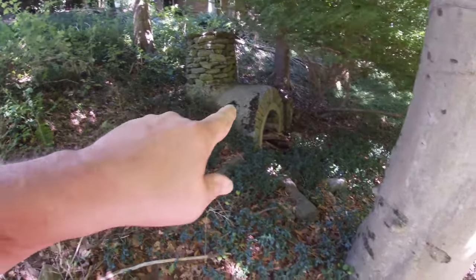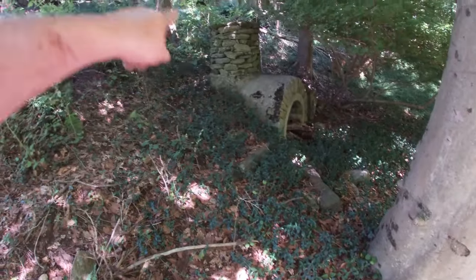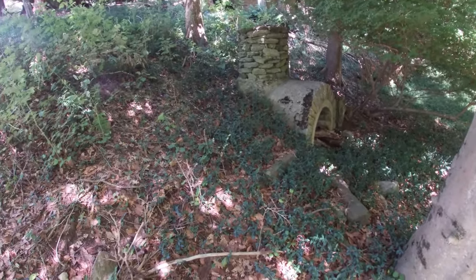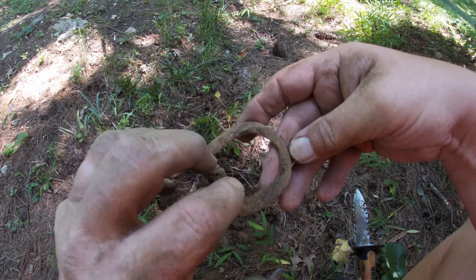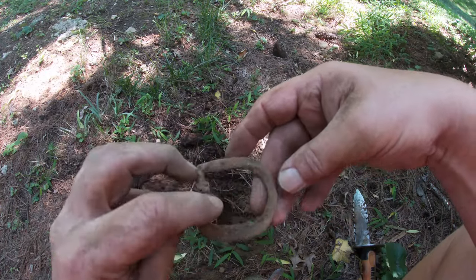And way down here in the bushes, this was the burn pit. So you bring your trash down here, you get a good fire going, you throw your trash in. No more trash. That was the way they did it until there was a regular trash pickup. On to the next. And of course, it wouldn't be detecting without a buckle. On to the next.